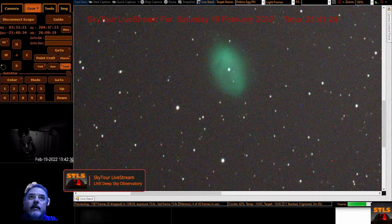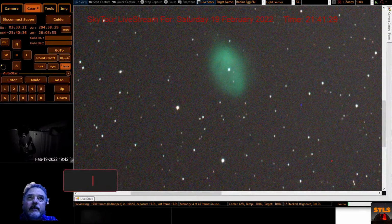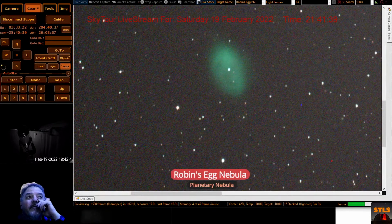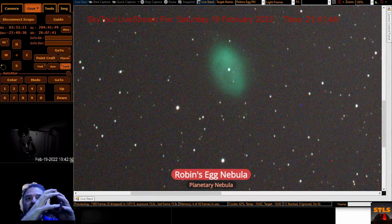So this is a planetary nebula. It's a remnant of a dead star. And the dead star in the middle is the white dwarf that you see there. That's why it's a little blue, because it's so hot. And that is the reason that it's glowing green, okay? Because the star ejects its outer envelope over time when it's dying.